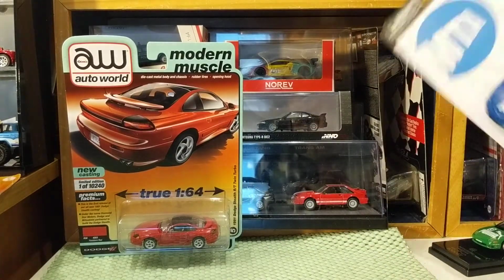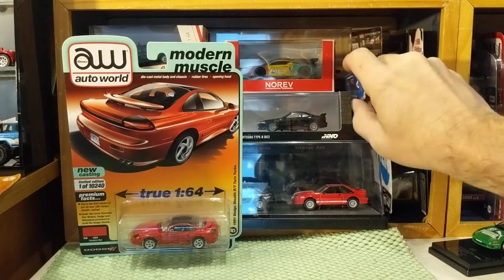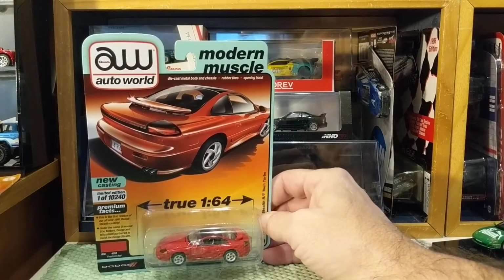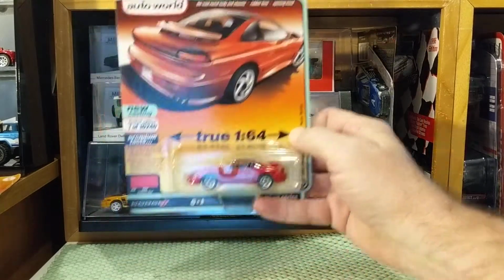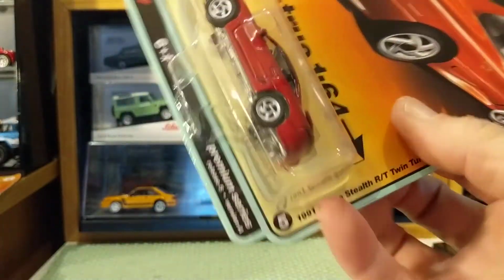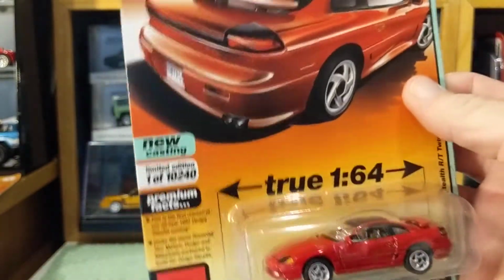But as I teased, this final one here in the background is actually the reason for the video, sort of. So recently I had shown the Para64 Mitsubishi 3000 GT, the GTO. And of course, everybody knows that Auto World was coming out with the Dodge Stealth. So here it is, a 1991 Dodge Stealth RT Twin Turbo.